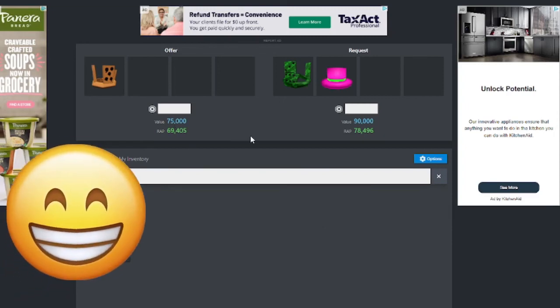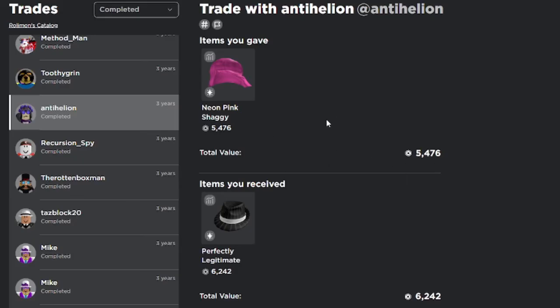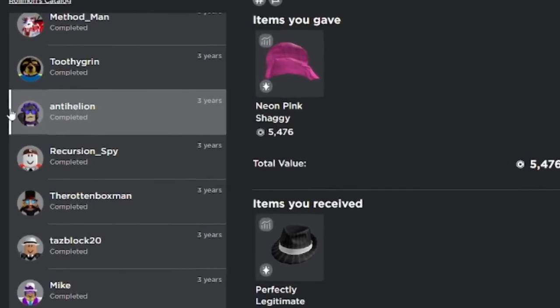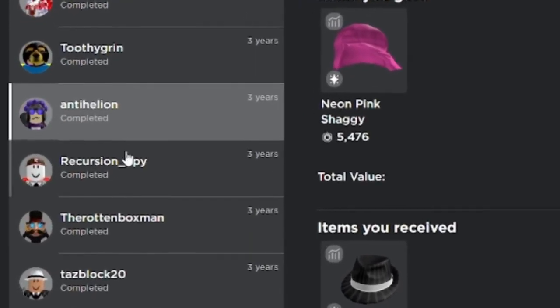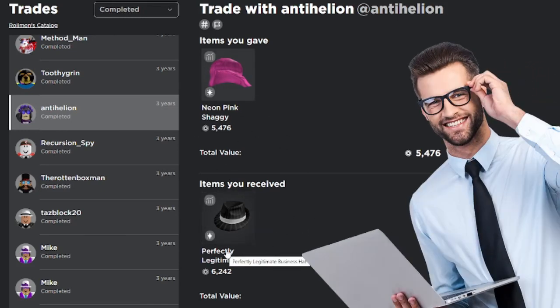I'm pretty sure it would have been a way bigger win back in May when both of these items were way more expensive. So as you can see, I made a really good deal here. But yeah, for real though, I'm gonna end off with this trade right here. This was with a bot. I specifically remember that these two accounts right here were bots, Recursion Spy and Anthelion. But as you can see, back in May, this would have been a massive win because legit was like 18k. But yeah, you can see I did a very good trade here.